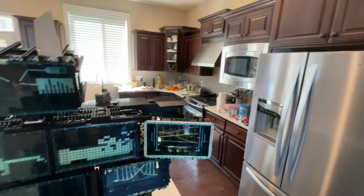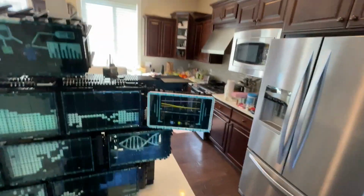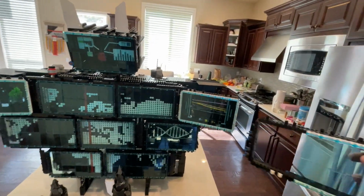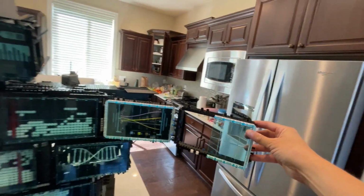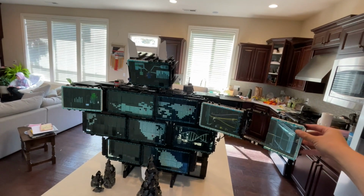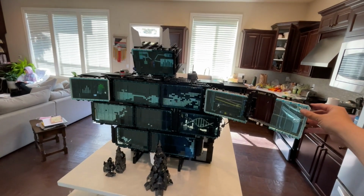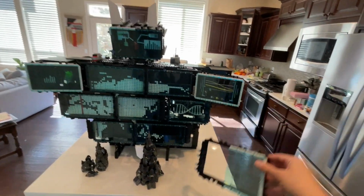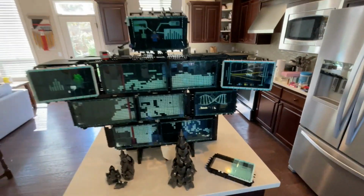This is what I was describing earlier. If I put another display here, it just looks less cartoonish, more serious, more imposing, with a wider wingspan. So that's something that I've had trouble getting out of my mind.